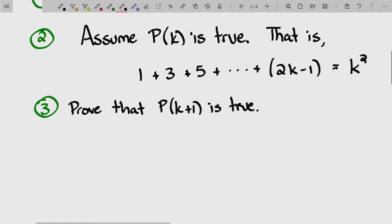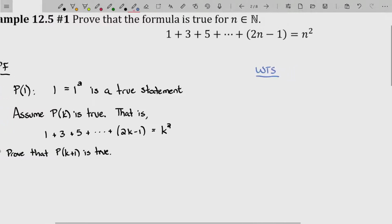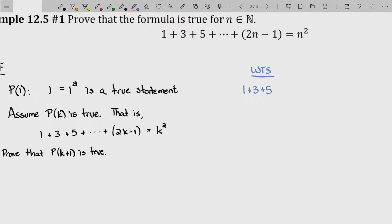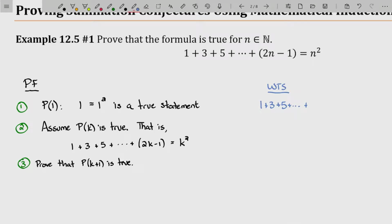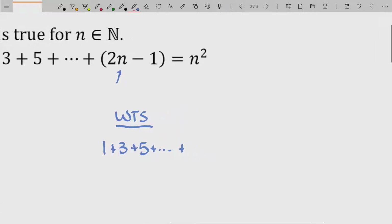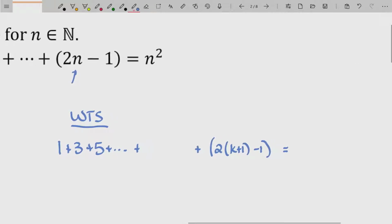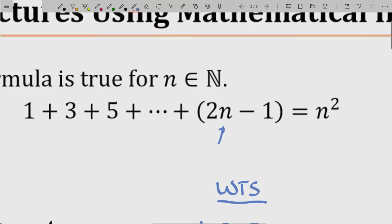That is, we want to show, and this is what you're going to have to get used to in mathematics, you're going to have to get used to scratch work. So off to the side, I'm going to write WTS, which means want to show. I want to show that 1 plus 3 plus 5 plus all the way down the line, all the way to the k plus first, because we want to prove the statement is true for P of k plus 1. So we're going to add up the first k plus 1 odd numbers. So instead of n, we'll end at k plus 1. Now forgive me while I leave a little space there, and I'll say, okay, we want to end at k plus 1 rather than n. And we want that to be not n squared, but k plus 1 squared. We want to prove this statement is true had we replaced n with k plus 1.